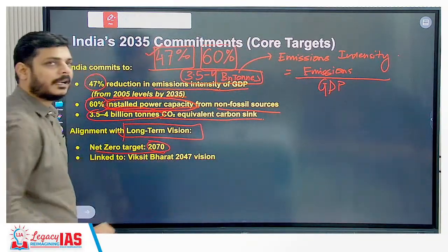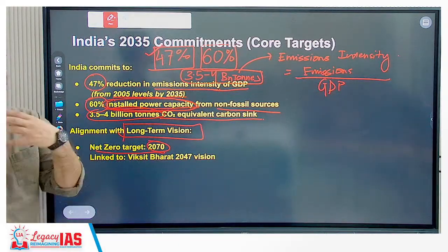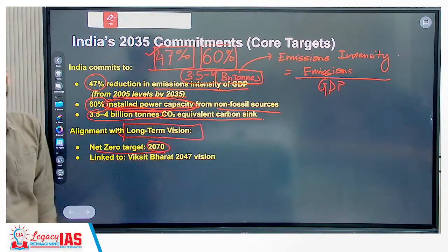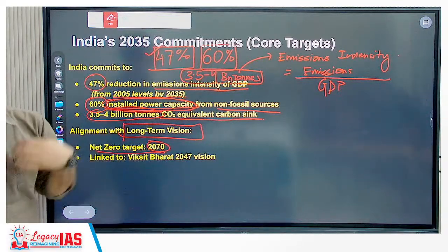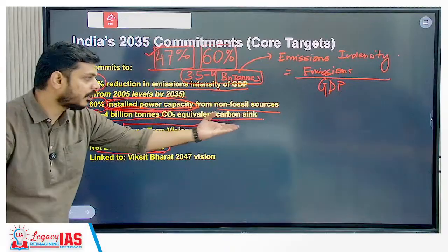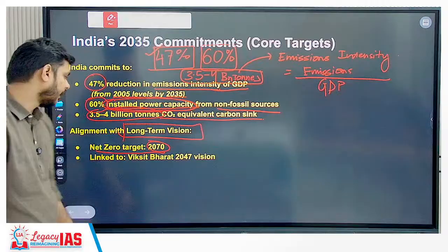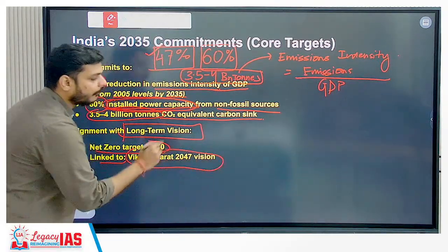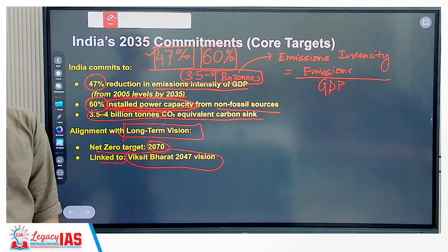It does not mean that in 2070 India will stop emitting. There will be no carbon dioxide emissions or greenhouse gas emissions from India by 2070. It just means that whatever emissions we produce, we will also try to absorb that much, that is, we are going to have that much equivalent carbon sink by that time, right? So that is your net zero, and it is also linked to the Viksit Bharat 2047 vision. These are important keywords that can be written in your answers.